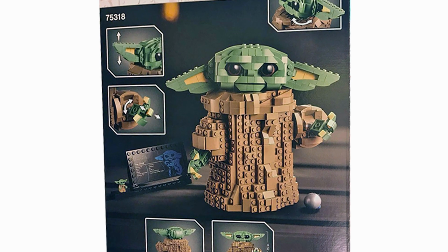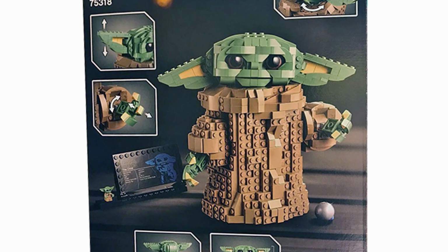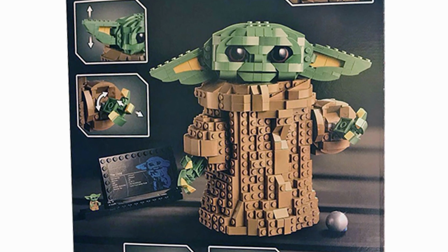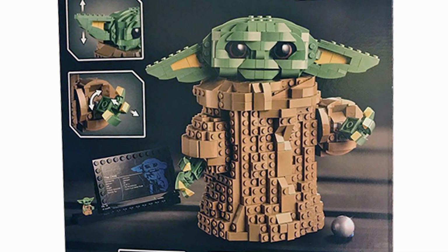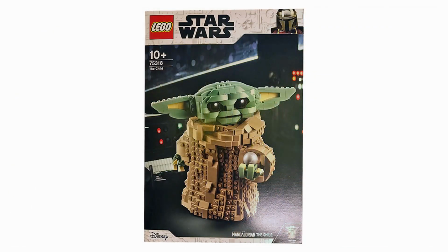It's not nearly as bad as the brick-built Yoda was. I think that one is creepy in a bit of a good way, but I'm just not as interested in creepy LEGO sets like that. I know some people are. Looking at you, Brickitect, I know that he's a really big fan of those, so I'm sure he'll want to pick up this child one, but I just think they could have done a better job with it.